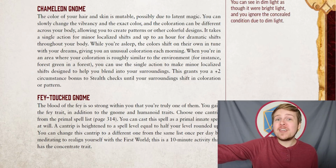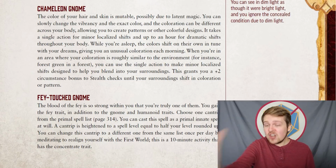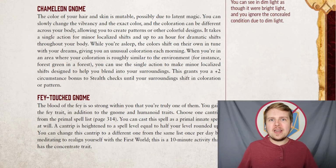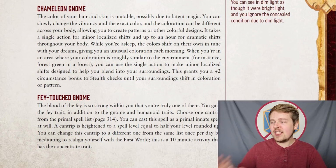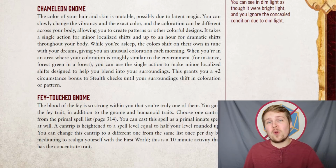Even prepared spellcaster classes can't do that unless they have specific things. This is incredible. To be able to switch from guidance to produce flame, or to any other cantrip you might need in the moment, with just 10 minutes? That's amazing! In a campaign, unless you're in the middle of combat or a really heated encounter, it's not hard to find 10 minutes to switch to any other cantrip on the primal spell list. This is amazingly versatile. Additionally, you add the Fae trait to your character, so if you take this heritage, you are a humanoid, gnome, Fae.